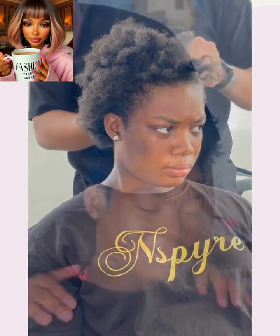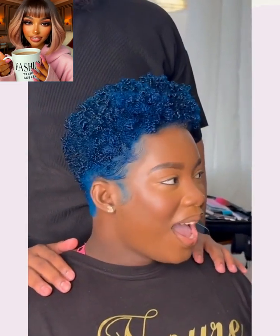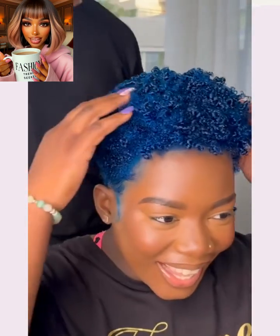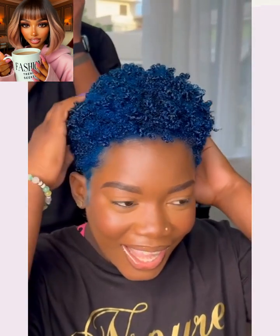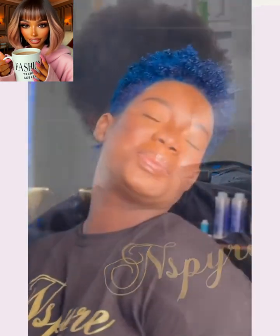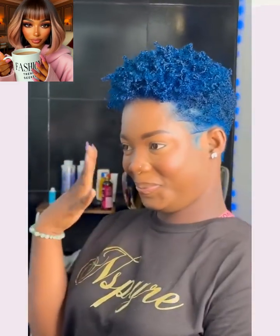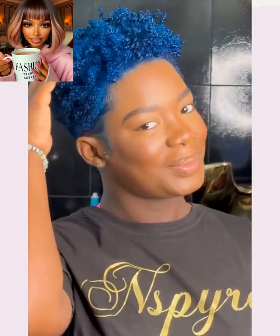And then we have someone, it looks like she ends up getting the hair chopped off into a tapered cut style and dyed this bold blue color. Wow. A lot of drama behind this transformation. She looks really cute with the blue hair though. And blue is not a color that I think would work for everyone, but she can definitely pull it off. Just gorgeous.